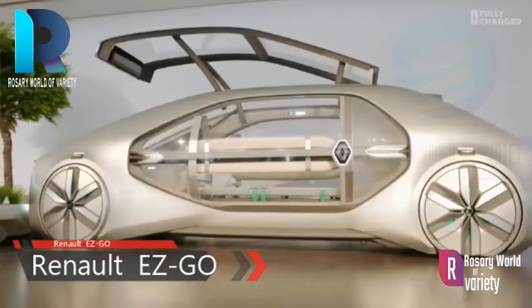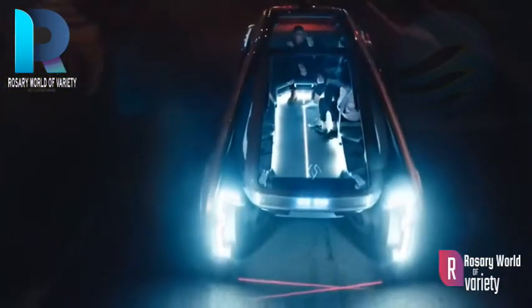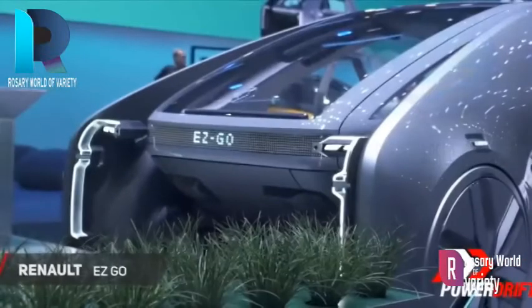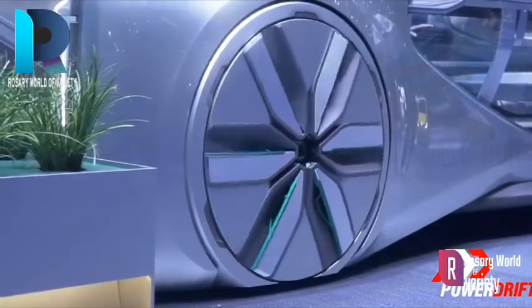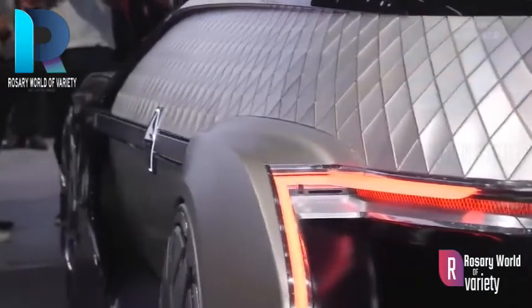Concept, the Easy Go, in 2018, which is designed to exist in a future where car ownership is a thing of the past, and we simply order one when we need to travel. Fully autonomous, they have a maximum speed of 31 miles per hour because of the single electric motor on the rear axle, but has four-wheel steering to allow it to easily traverse the demands of urban environments.